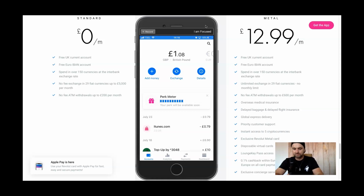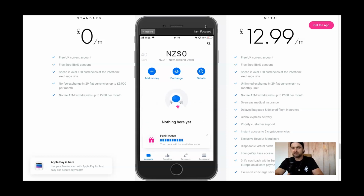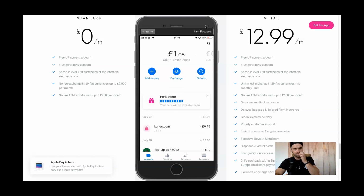And as you can see, we've got 3 main accounts in this particular one. We've got the British pound account, we've got the euro account, and the New Zealand dollar account, which is really cool, really handy. And this is the back end. Now you'll see we've got a little perk meter. I'm not sure what perk we're going to get next, but they sort of are pretty random, which is really cool though. Pretty much the more you use the card, the more perks you will get, which is very fun.